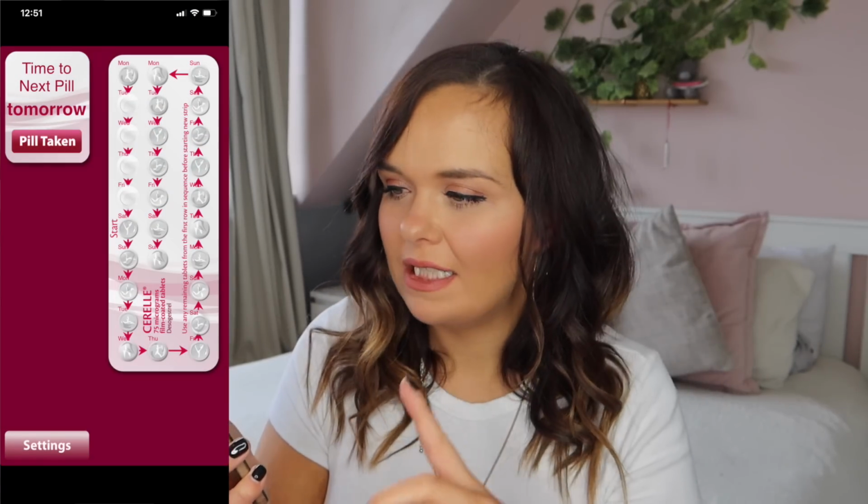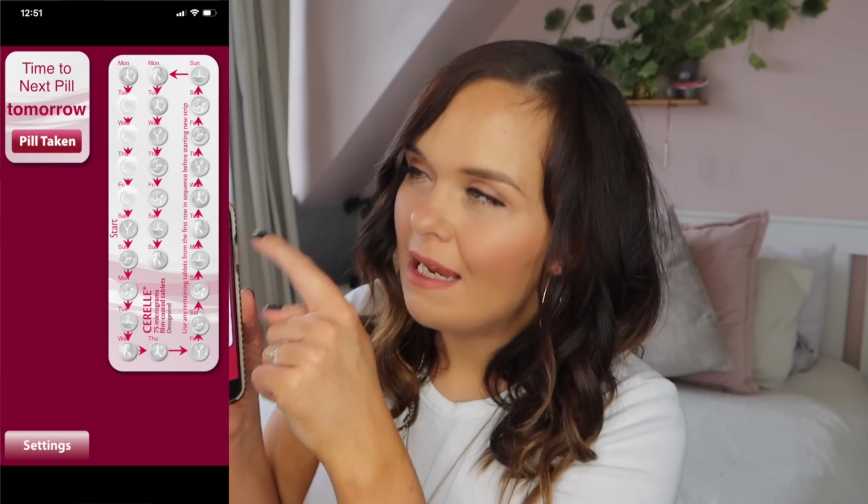I've gone back to the pill, and one thing that I really wanted to do is just help myself remember to take it exactly, even more than normal. I keep it with my makeup, so every day I know that I've got to take it at the same time. But it's an app, and it's called My OC. I'll leave a link down below for it so you can find it. But it's really cool because you can input what kind of pill you have.